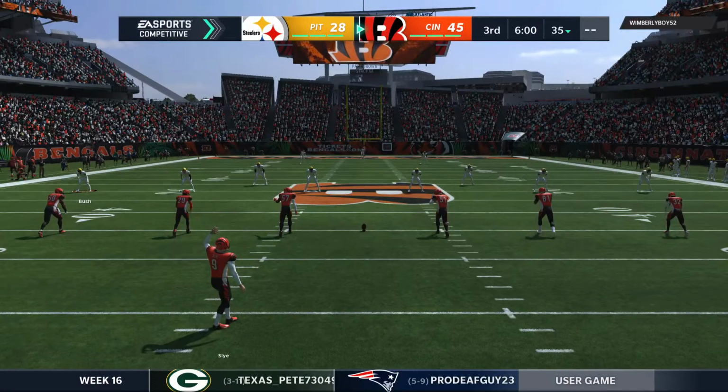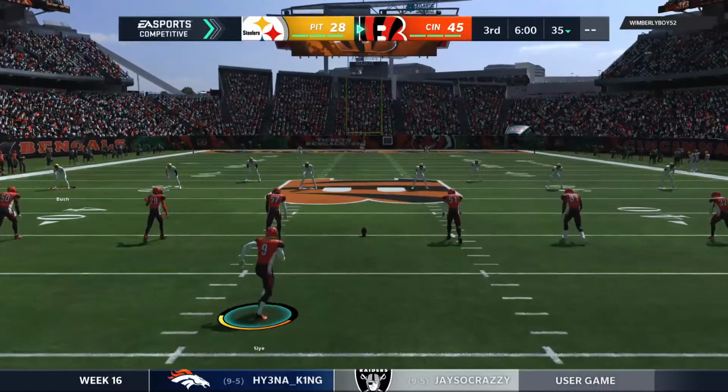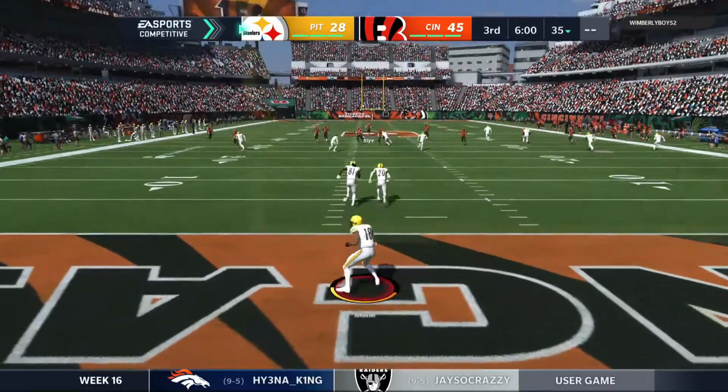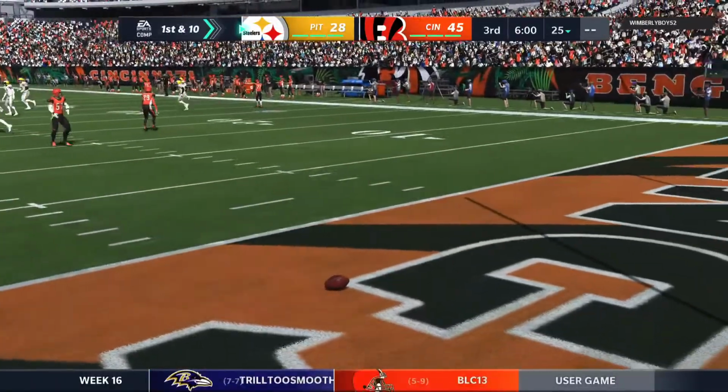Coach. Set to kick off. The Steelers going to get the football first here, trailing on the scoreboard as we are back underway on EA Sports. And this carries into the end zone. And the half will begin with a touchback.